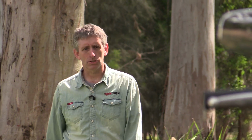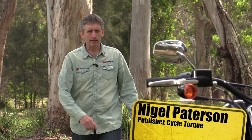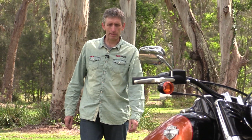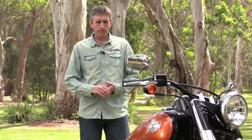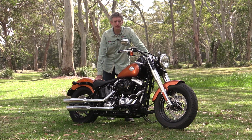30 years ago, Harley-Davidson introduced the Softail, a machine designed to look like it was built in the 1940s with no rear suspension, a rigid rear end. Harley had neatly hidden the suspension under the back seat. Now, they've developed over the years, but really the Softail has defined Harley-Davidson to a large extent since then.